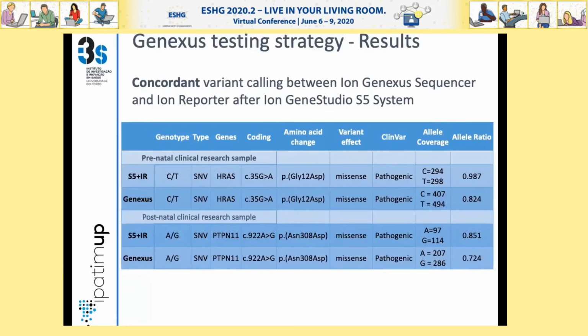And what we see is that exactly the same variants were detected between the two systems in the 2 samples. And importantly, the allele coverage and, more relevant, the allele ratio is highly comparable, meaning that the 2 systems are actually sequencing at the same high standards.